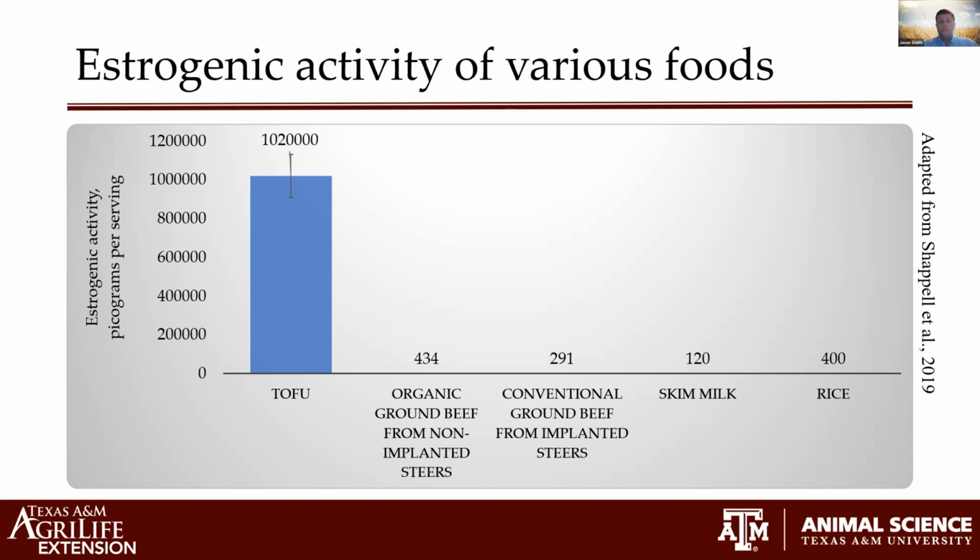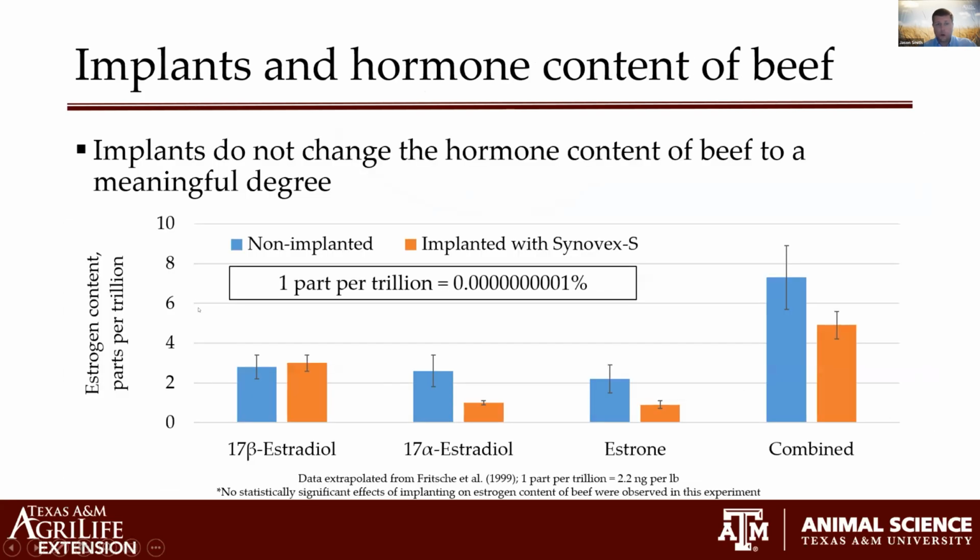The bigger picture, and probably the more important point here for us to recognize, is that as a whole, potential estrogenic activity contributed from beef relative to the potential from some others is a drop in the bucket. It is incredibly small.